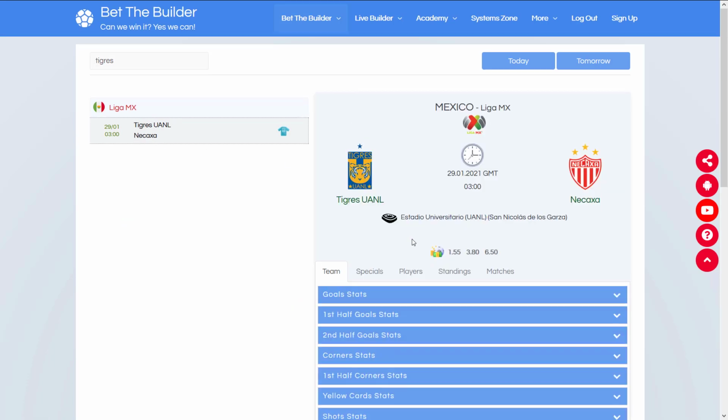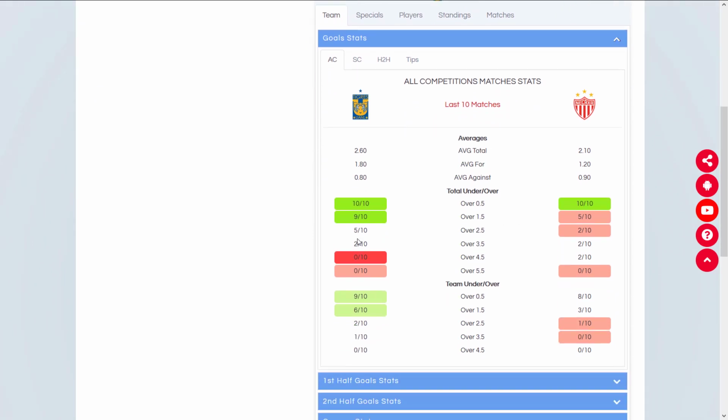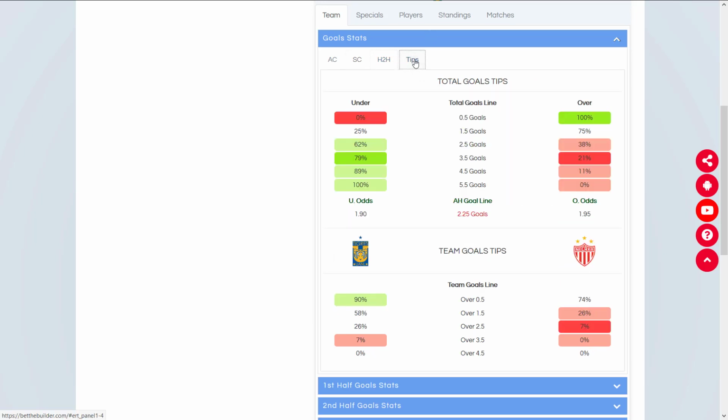And if you were betting that match for over 2.5 goals, and if you were making your selection based on statistics, so looking at the last 10 matches in all competitions, that would not be the selection that you would be looking for. If you looked at only the last 10 Liga MX matches in Mexico, the stats look even worse, with 3 and 2 matches respectively going over 2.5 goals. And also with an iffy head-to-head record, it is not a very strong statistical selection.